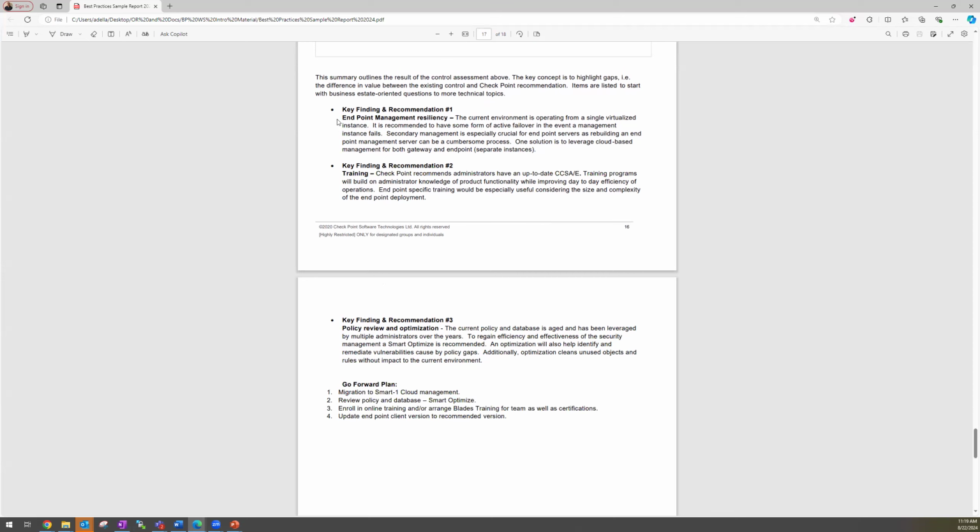So another recommendation here was endpoint management resiliency. This customer wasn't able to leverage cloud-based management, or it was something that they were at least considering or not sure about. So all right, if we can't do cloud-based endpoint management, let's at least have some kind of redundancy, whether virtualized or an appliance or whatever it is.